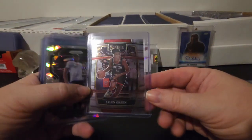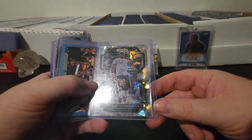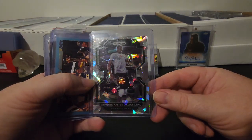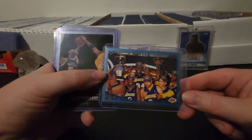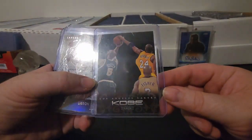All right, Jalen Green, Select. Another, this is Giannis Antetokounmpo winning the trophy there. Then the Cracked Ice. Kobe, NBA Champions. Kobe again.